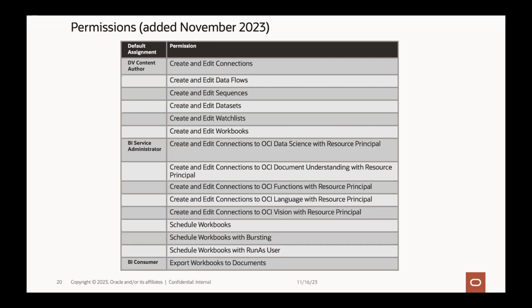And this then allows you to create your own user-defined application roles that can only do a subset of the authoring capabilities. We've also added some specific permissions to the administrator, and a number of these are very powerful permissions that you can use to create connections to other OCI services. And then you see at the bottom, we have a couple of schedule permissions and one added to the consumer, allowing you to grant the permission to export the workbooks to documents.